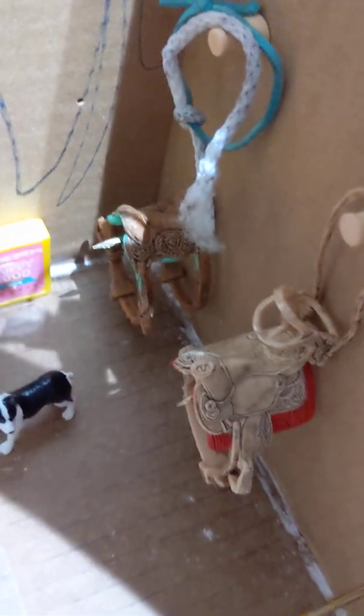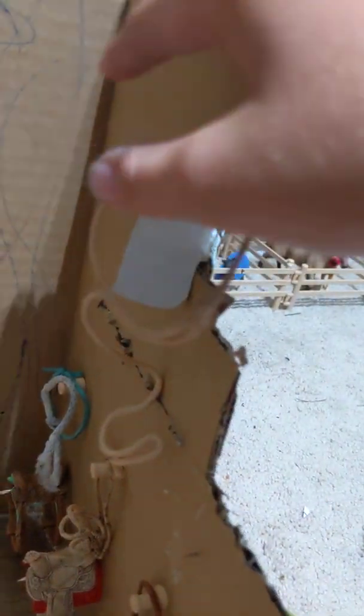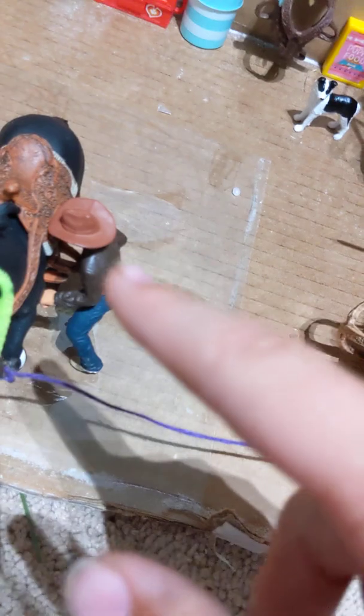And then back there we have Johnny's saddle, who is a bronc rider, so he has a bridle and those rope things that they hold on to. Here we have Elizabeth's saddle and bridle. Up here we just have his rope. I'm pretty sure it's his rope. Yeah, it's his, just hanging over his saddle and bridle.